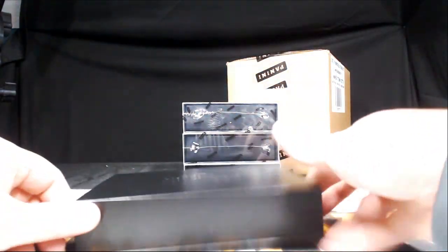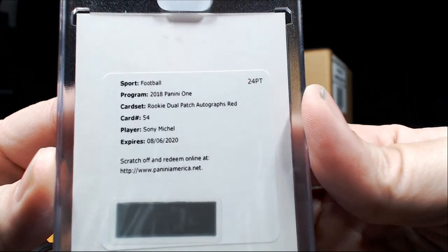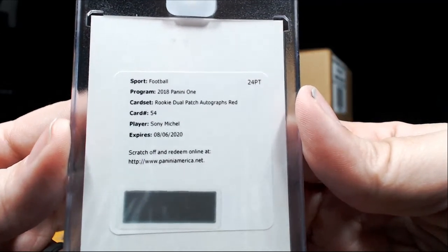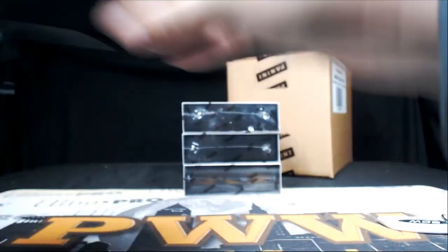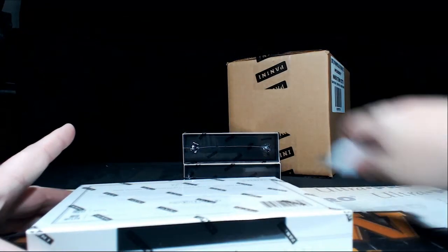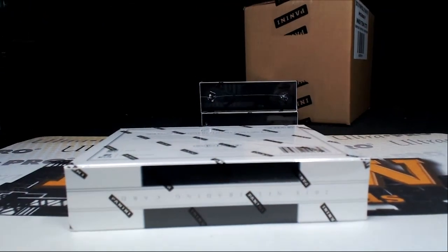Next box. Another redemption. This is rookie dual patch autograph red. Sony Michel for the New England Patriots. Bryson D. What's red out of? Anybody know? Congrats, Bryson. Next one. Let's move that down a little bit.